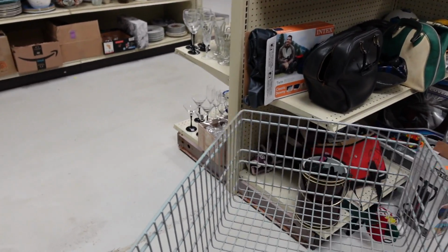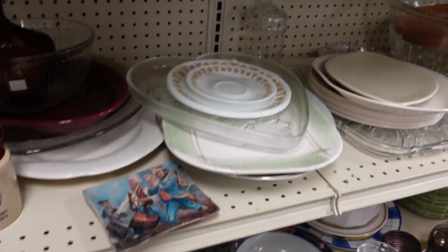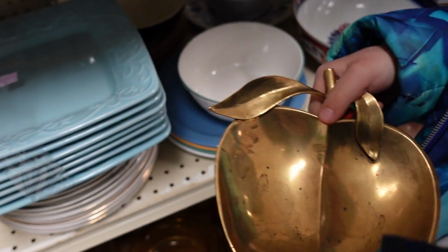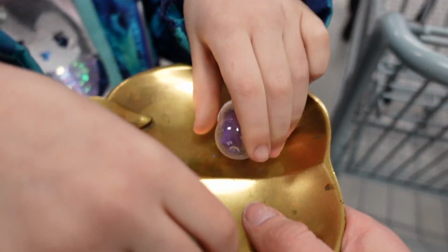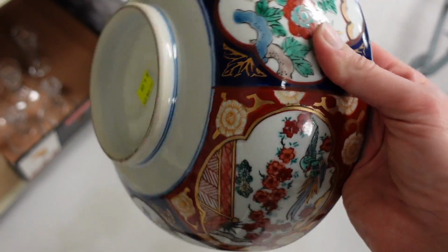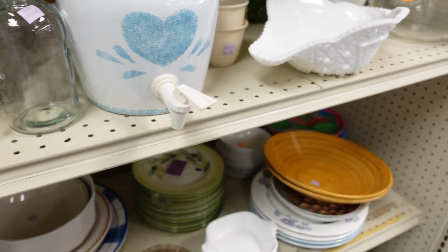I skipped that aisle because it was a lot of exercise equipment and bowling balls and stuff like that. And I went for this aisle because there was glassware and vintage items. I found this brass apple trinket dish, and I did like this. There was a little bit of oxidation on there, but I figured, you know what? I like it. Juliet did too. Now I also noticed this Imari style bowl. There were no markings on the bottom, so I left that behind. I skipped the milk glass.